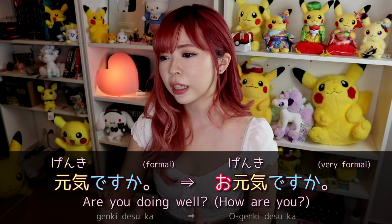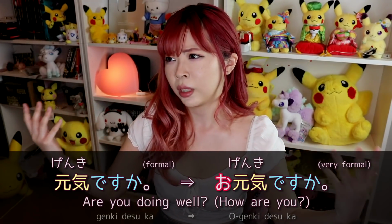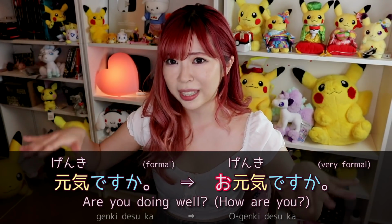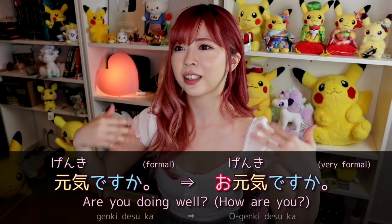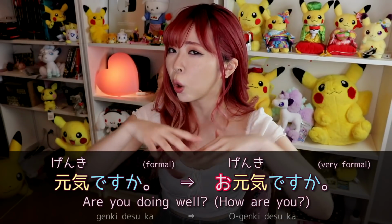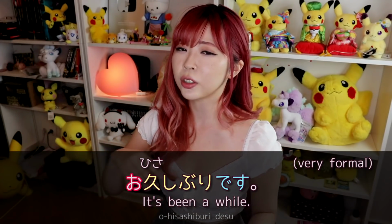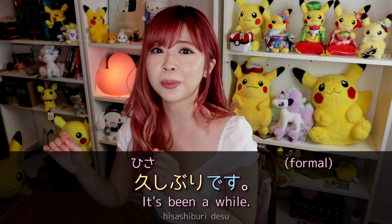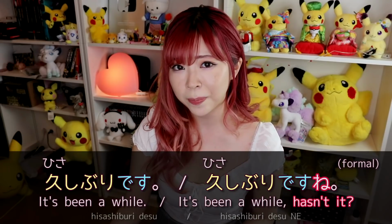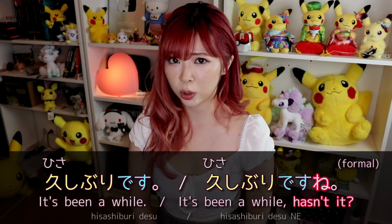Okay. You can use 元気ですか when speaking to, for example, neighbors or your senpai. Again, depends on the age difference and everything, but 元気ですか? It's like standard formality. お元気ですか? Super formal. That's the same. お久しぶりです. That's quite formal. You can also just say 久しぶりです without the first o. 久しぶりです or 久しぶりですね. So that o can be omitted. It just depends on how formal you want to sound.